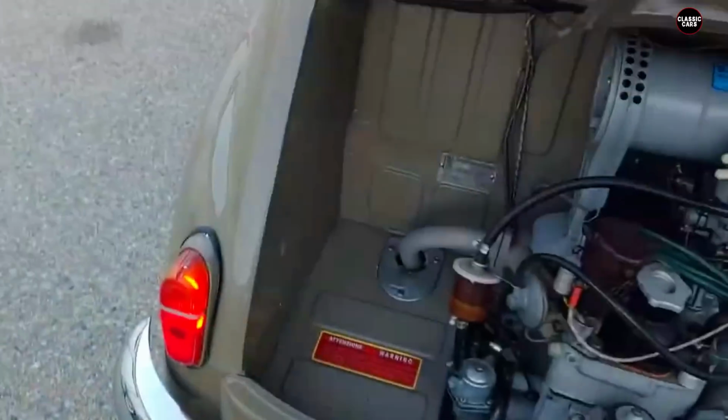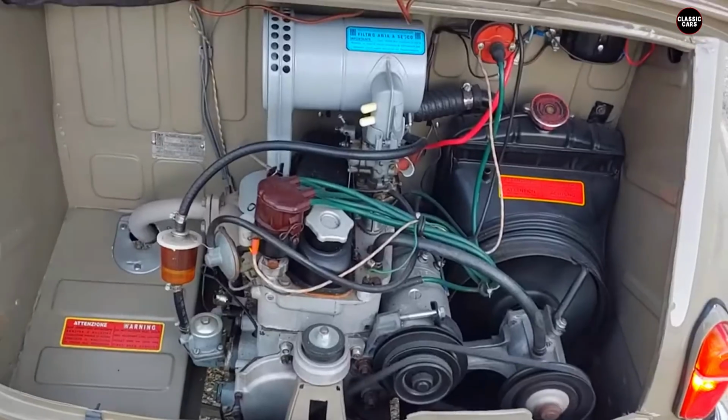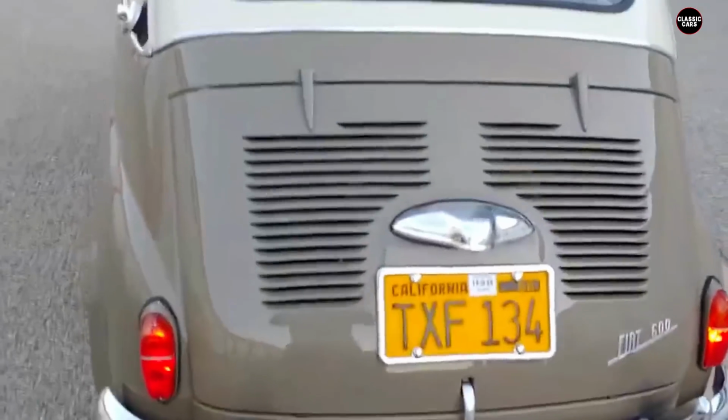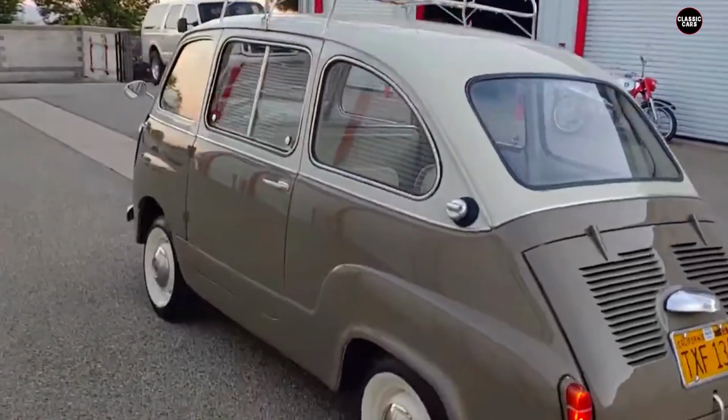A small, affordable car that could fit a family without taking up the massive amount of space that was typical of larger cars. But despite its innovative design, the Fiat Multipla quickly became one of the quirkiest and most amusing vehicles of the 20th century.